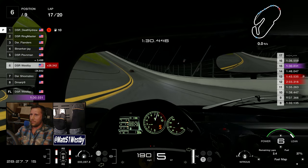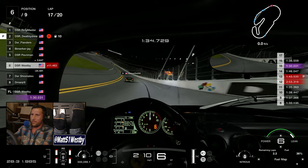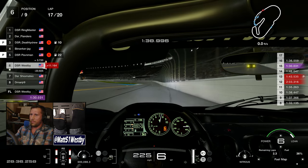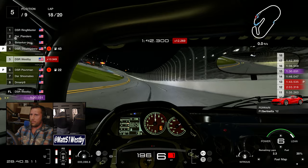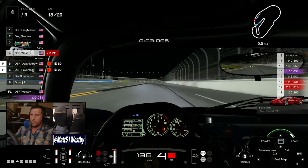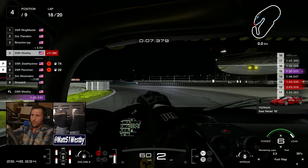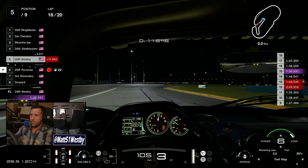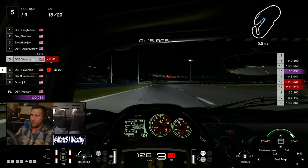So during this last stint, I am trying my hardest to do all sorts of short shifting, making sure that I'm coasting when I can, but it's Daytona, so you have to be at a high top speed, so you're using a lot of fuel. During the infield, I'm making sure that I'm using as little fuel as possible, and then when I'm getting to the bus stop on the straightaways, I'm starting to lift and coast a little bit sooner to preserve as much fuel as I can.